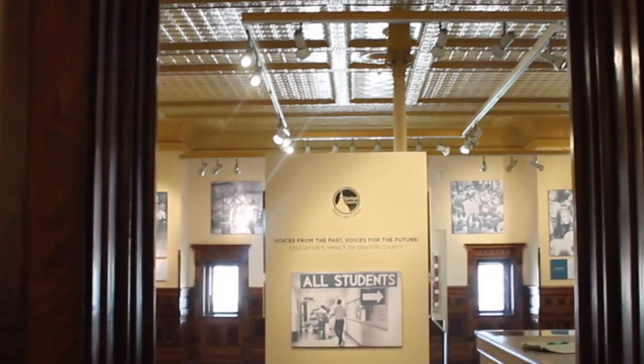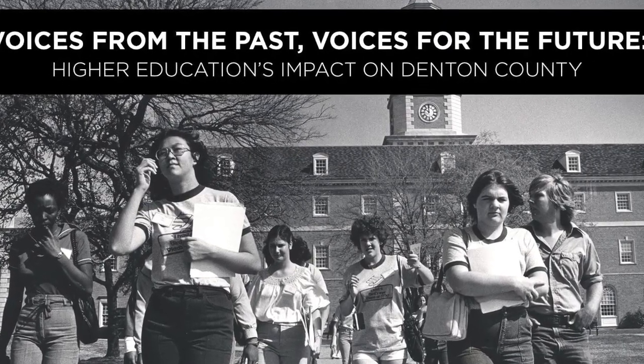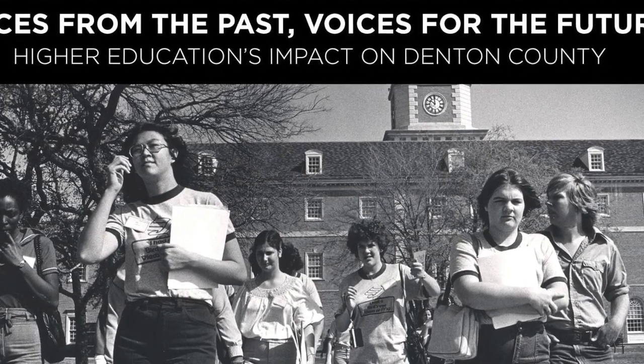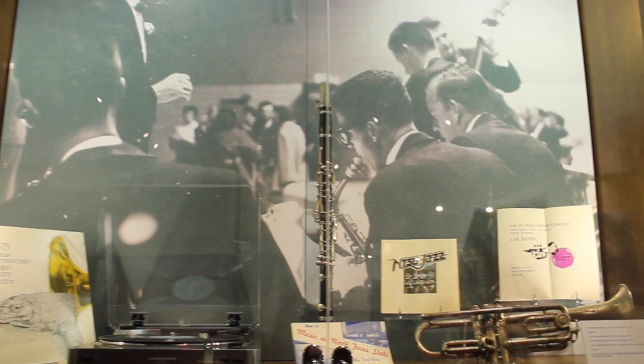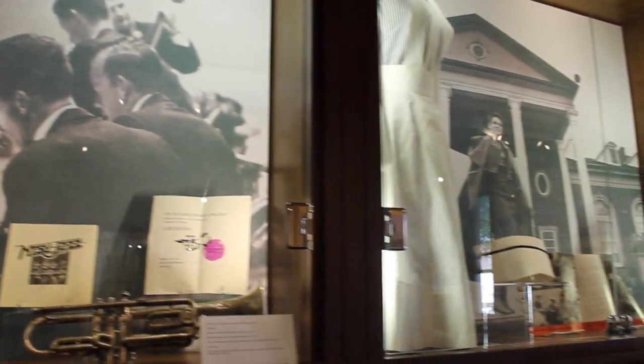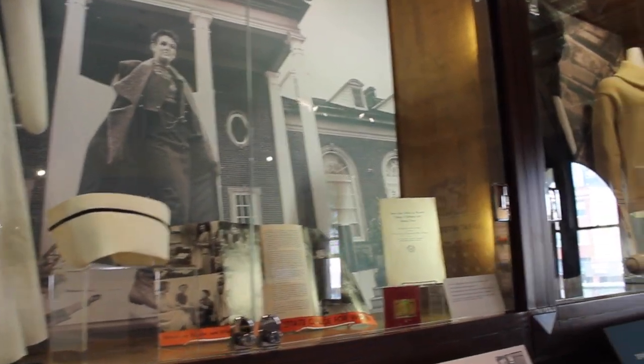The exhibits in the Courthouse-on-the-Square Museum change from time to time, so be sure to check in occasionally for the chance to up your Denton County knowledge. Come by now to see Voices from the Past, Voices of the Future, which focuses on the influence of higher education in Denton County. Be sure to say hi to the wonderful docent working the museum desk and start your journey through Denton County history.